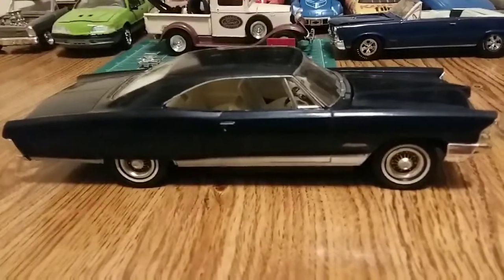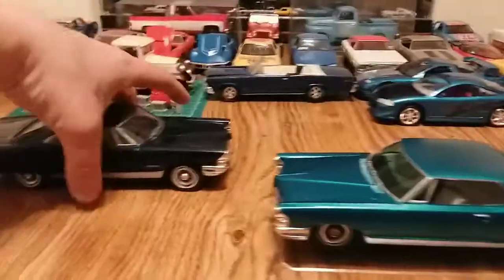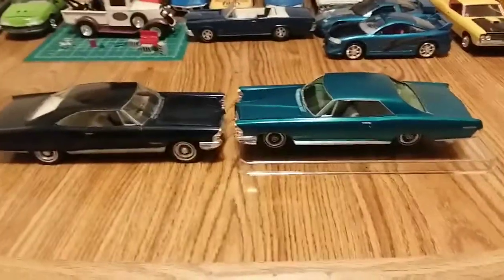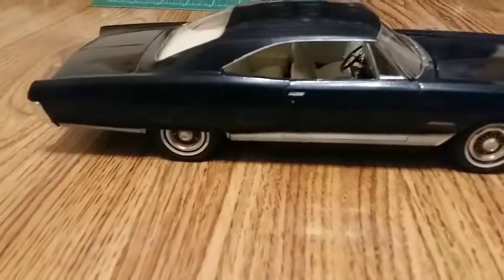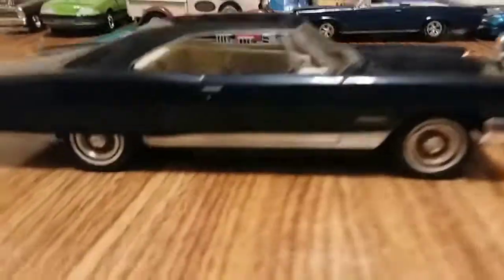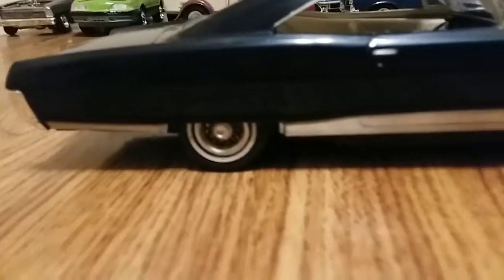The paints I used on these guys are actually Duplicolors. This is obviously dark blue. I don't have the names of them anymore, but dark blue over a silver. And this was a metallic green over a silver. And then I masked off the rocker panels.